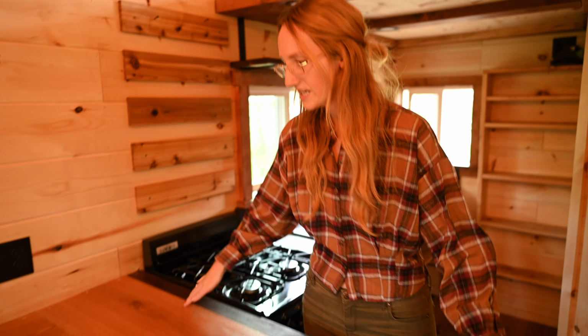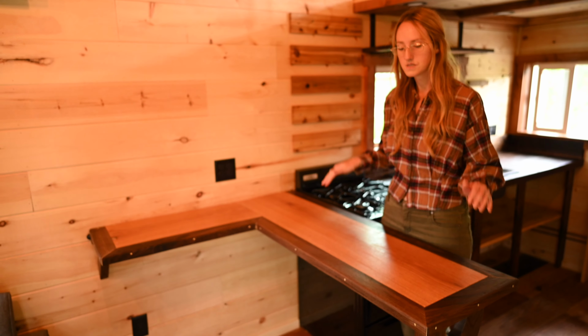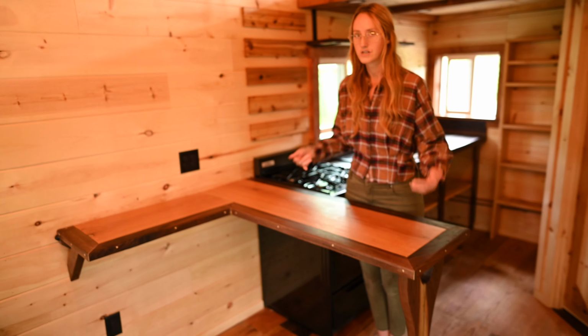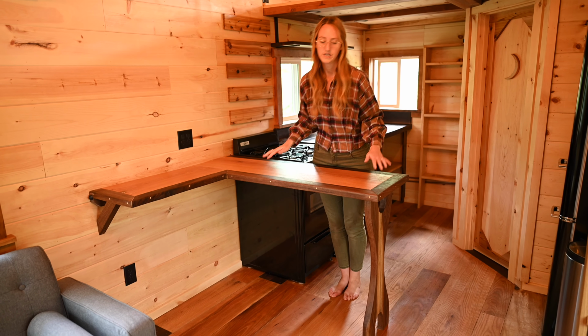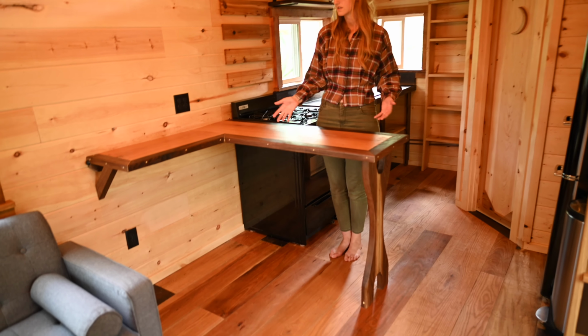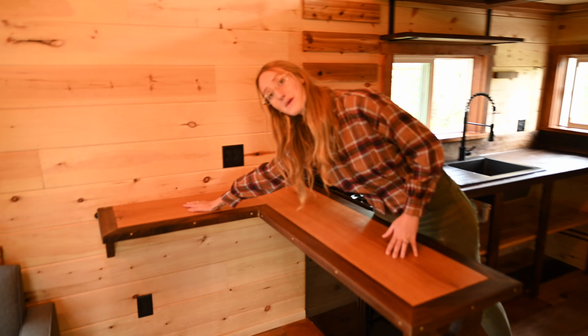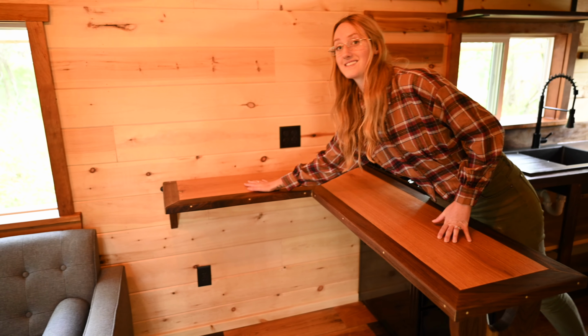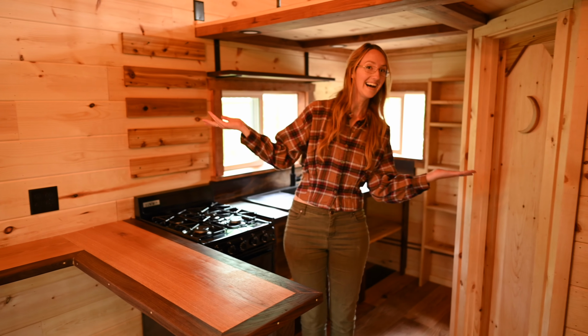This space right here is another working countertop, but it's also our kitchen table. So we have 2 stools that will go under here, and this is where we can eat. And then this also extends over to this countertop over here, which will be my desk, where I will work and have my computer. Ta-da! That's the kitchen.